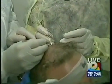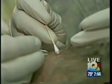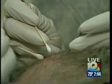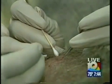Right now, doctor, what are you doing? Right now, we just finished making the laser holes, and we're inserting small grafts that contain anywhere from 1 to 3 hairs into the laser holes. Okay, and this hair will start growing within, say, 6 weeks or so? 6 weeks to 4 months at the outside.